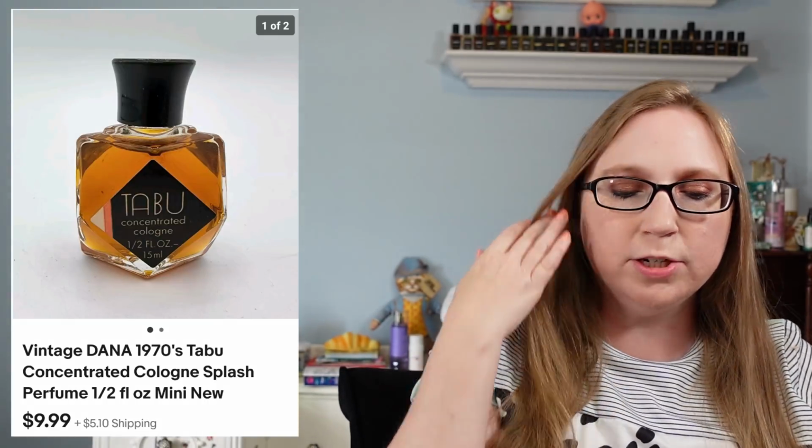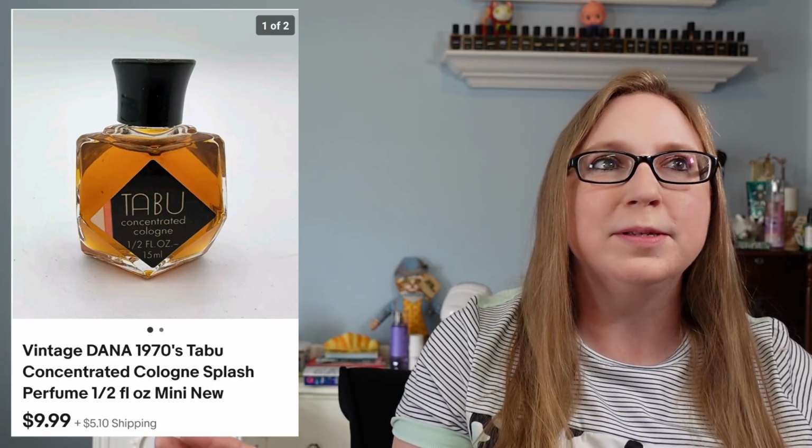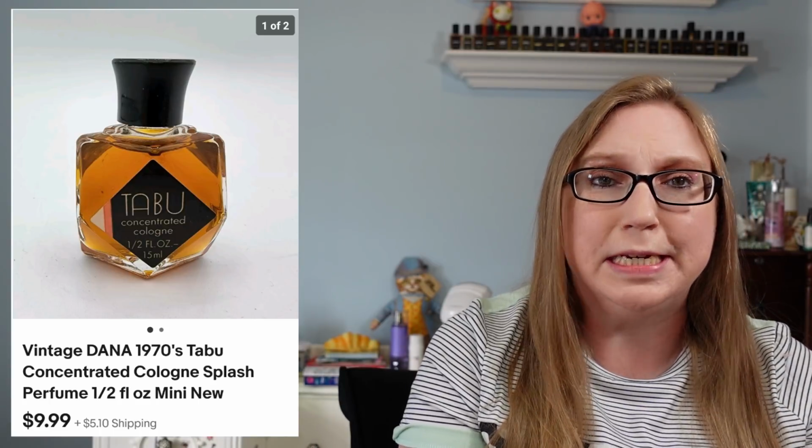Next we have a miniature bottle of vintage perfume called Taboo that sold for $9.99 as well. Again, it came from an auction. At one point I won a bunch of miniature perfumes. I think I paid $20 some for all of them together, and I made my money back on those fairly quickly, and I still have a decent amount of those to list.